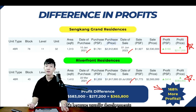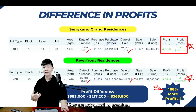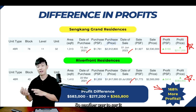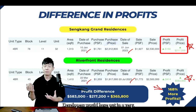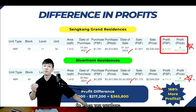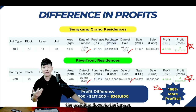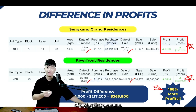And why is this the case? It's because usually developments that are further away from MRT are not priced as premium as developments close to MRT. Another way to say it is that for those condos that are very near MRT, developers will have put in a very, very huge price premium to factor in that proximity to MRT, that convenience. When you purchase, you will want to pass the premium down to the buyers, but the key thing is whether the next buyer is convinced to pay that premium.